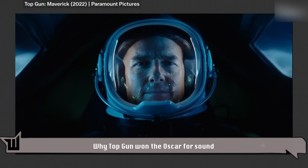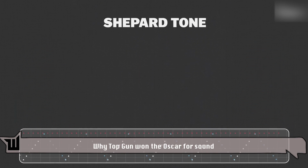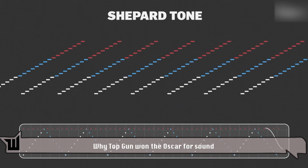To ratchet up that building tension, Al's team used a long-time sound design trick, the Shepard tone, an auditory illusion where you loop a sound wave separated by octaves, which tricks your brain into thinking that it's a continually rising pitch. Listen to it here in the rising turbines.